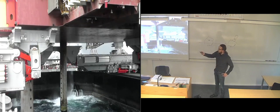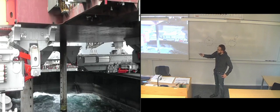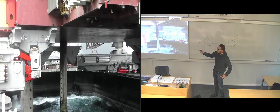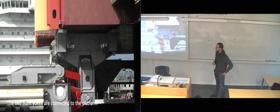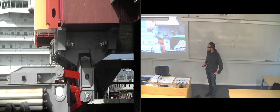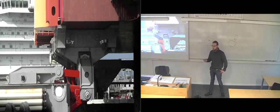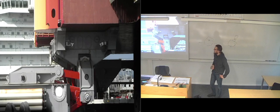Here you can see the yoke itself is moving basically with the ship, because the ship is moving up and down with the heave motions while the rig is standing still. So the rig is only rotating a little bit with the waves. And here you can directly see the active heave compensation system working in here, trying to counteract the motion of the waves at all times.